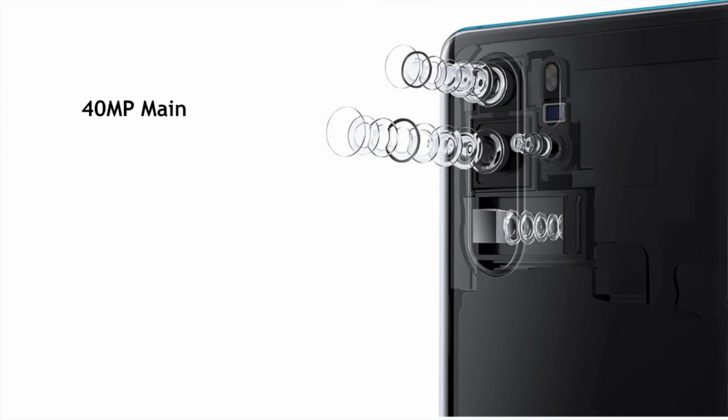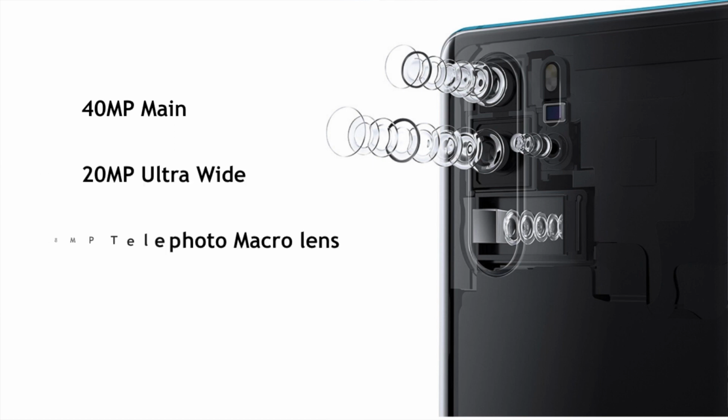A 20 megapixel ultra wide angle camera, an 8 megapixel telephoto macro camera with 10 times zoom for up to 2.5 centimeters for up close shots, and a time of flight camera for 3D modeling.